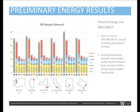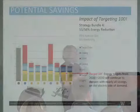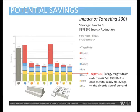But essentially, at this 80% draft, did I say 80 or 90% draft, we are able to achieve the target 100 in all but 2 of our cities. The 2 are the cooling-dominated climates, Houston and Phoenix. I think it might be LA. And we're really close in those. So the percent reduction, as Joel mentioned, we're looking at that a little bit less. I'll just go to the next slide to show New York.